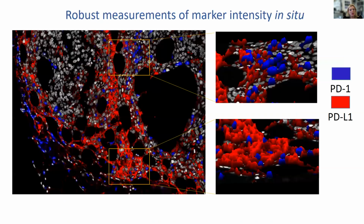And so through a number of optical corrections and normalizations, Alex was able to help us generate robust measurements of marker intensity in situ. And so this flat 2D image on the left is what you typically see with our multiplex images. But here's the scenario that I described before. These cells that are shown in blue are expressing PD-1 at low to mid levels on this 3D plot. And this is when the T cells are just starting to get going and coming into the tumor. And then as they make their way into the tumor, they're spent, they're exhausted, and they express PD-1 at very high levels.